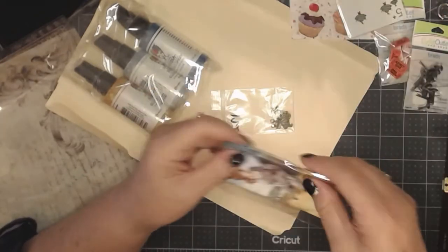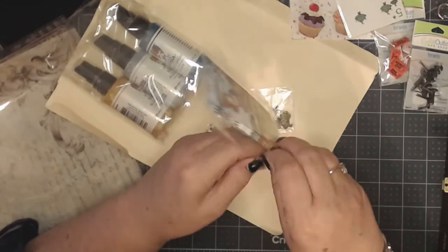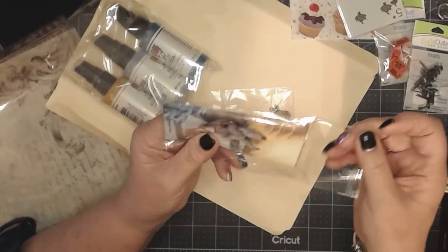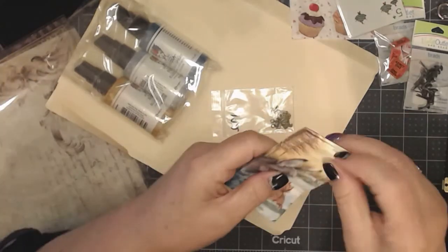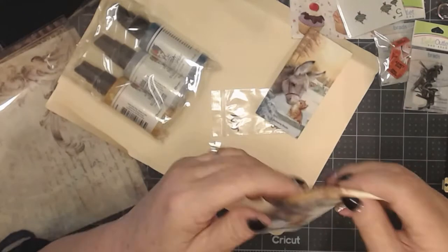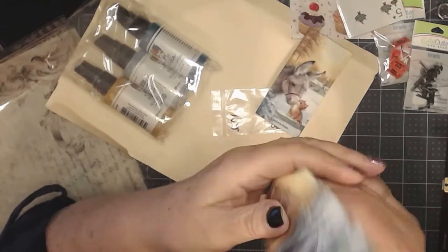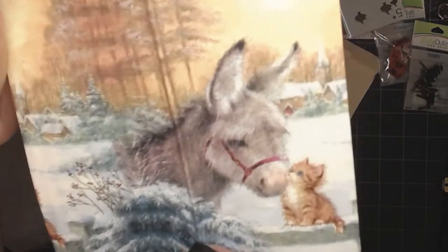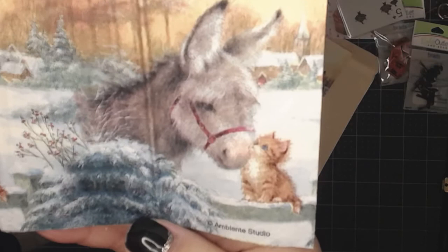And then, oh my gosh, this is darling. Darling little. Let's see, I think they're all the same. They normally are. Oh my God, look. Isn't he darling? Oh my gosh. I love it.